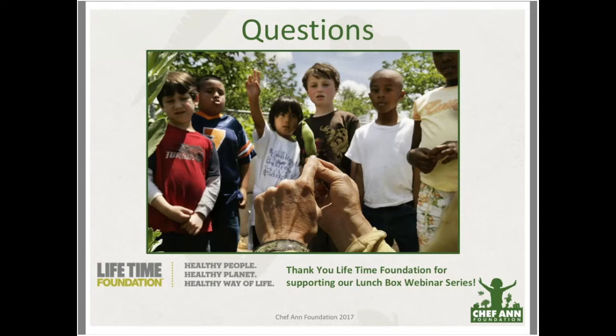Well, I think the example from the Chef Ann Foundation recipe that we just saw shows you that if you manage your food costs well, you can actually incorporate local foods in a way that doesn't break the bank. By doing things like using USDA commodity chicken or other low-cost items in balance with fresh local fruits and vegetables or other products, you can really find that financial balance while still bringing in local products.